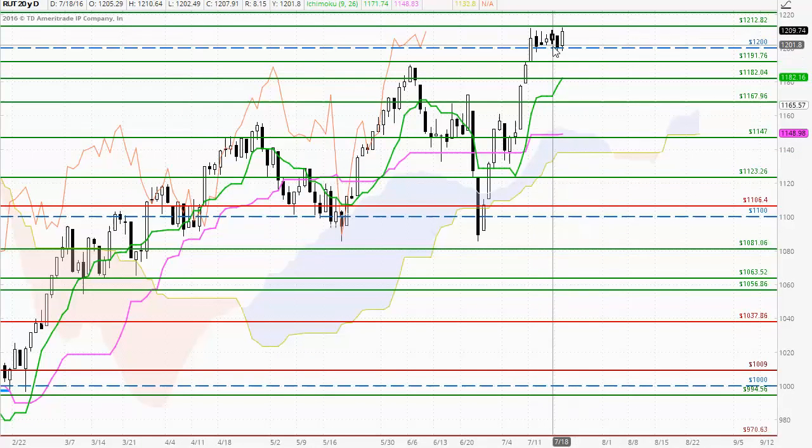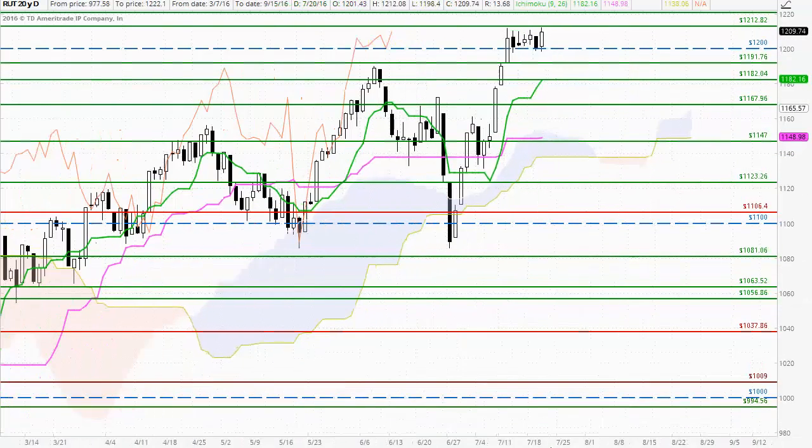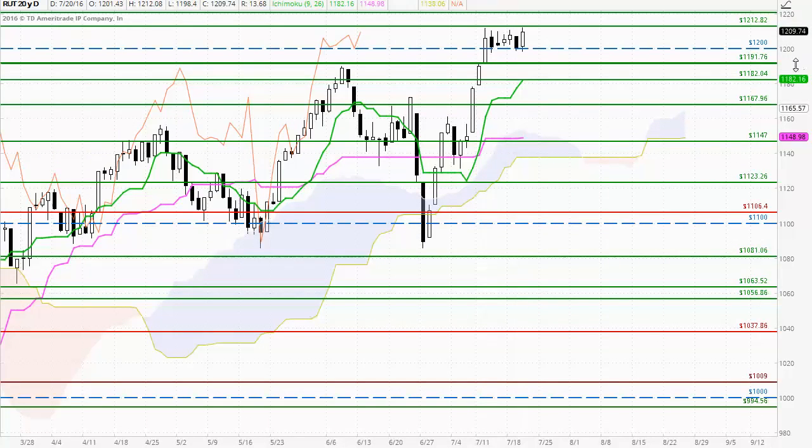And to the Russell 2000, and the Russell 2000 is looking very, very different than the other markets. The Russell 2000 is in a congestion area.